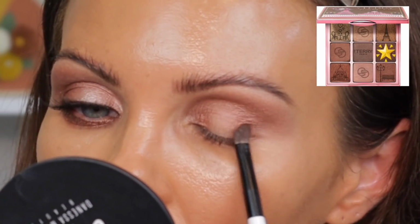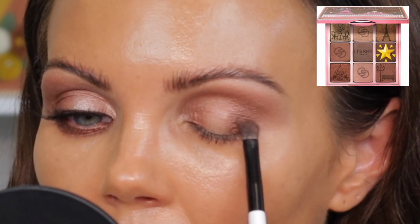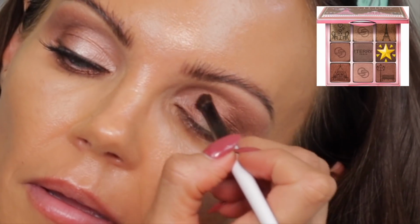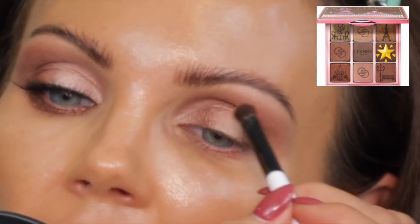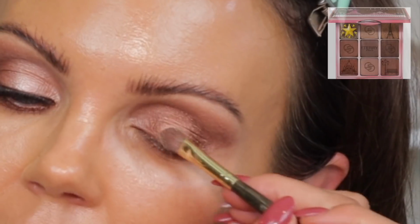I'm gonna leave that there for now, and I'm gonna grab this shade with the E5 from Makeup by Mario. And I'm gonna place this right here on the outer corner. So right here on the inner corner. I'll fix this outer corner once I put some color on the lower lash line. So we're gonna move on to the center of the lid. And I'm gonna go into this shade right here.